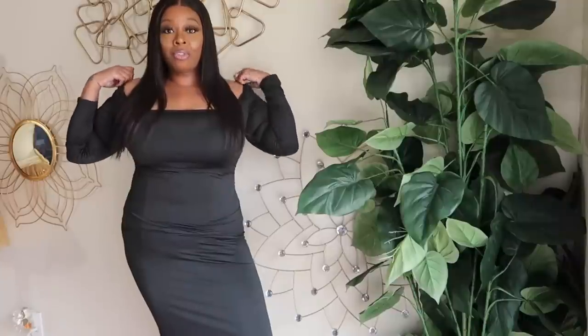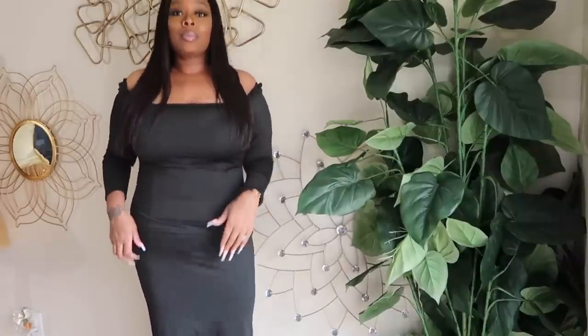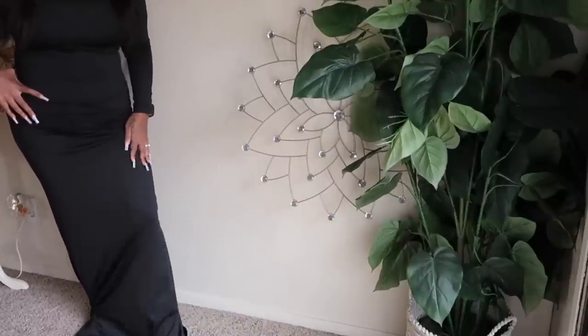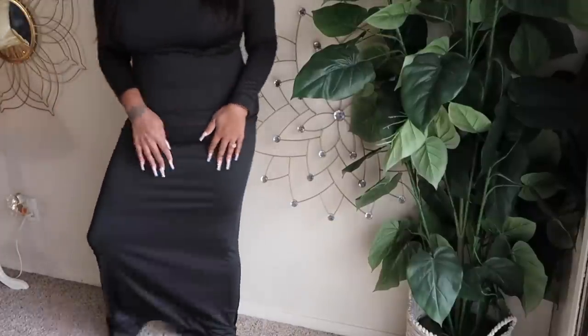The fit is perfect. I have it slightly off the shoulders a little bit. It is extremely long, guys, extremely long. So that's the first number, right?